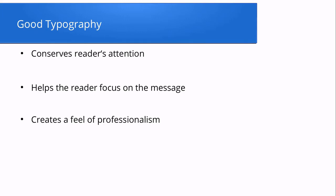Why is typography important? First of all, especially nowadays when people have shorter and shorter attention spans, it's important to conserve readers' attention, because I think we all tend to multitask a lot, and we really want to spend as little time as possible looking for the information. So we want to keep the distraction to a minimum, and not distract the readers with some ugly formatting or some ugly fonts and so on. Also, in this way, the readers can focus on the message, on what they are looking for.